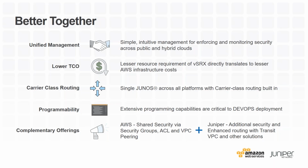Lesser resource requirements on vSRX directly translate to lower overall cost for AWS. And on top of that, Junos also has a lot of automation and DevOps kind of features. It makes it easy to deploy various automation and scripts using vSRX as the choice of platform. Finally, last but not least, AWS and Juniper can provide a better together solution to our customers, where customers can use shared security via security groups, ACLs, and VPC peering from AWS, as well as the enhanced security and routing from Juniper, along with solutions like Transit VPC and others.